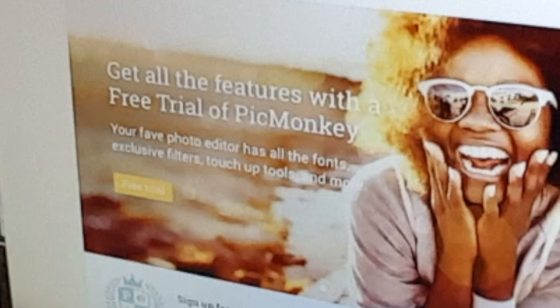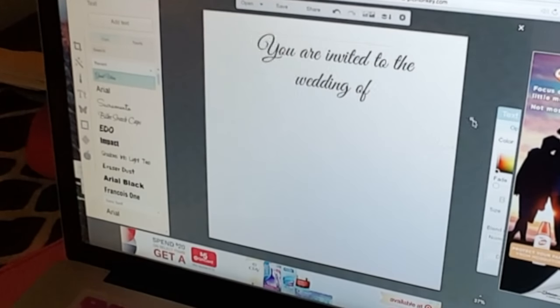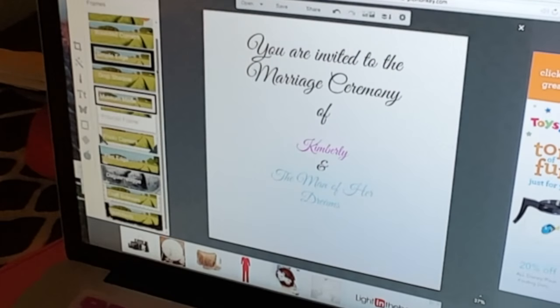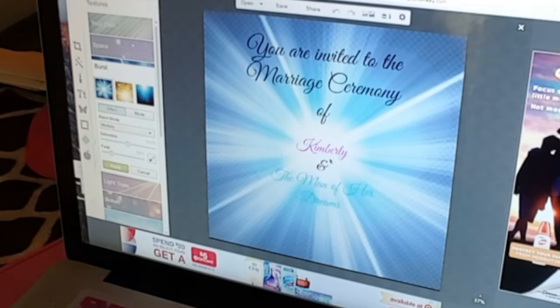Let's check it out. When you get to the PicMonkey website, you want to click on where it says design. That's the third icon where you have the T. And then you just choose your font and type in whatever you want the invitation to say. You can change the colors of the font as well, and you can choose a different background. I was kind of messing around figuring out what I wanted to choose for you guys. And then you save it on your computer, and then you can just send it to whomever.